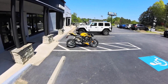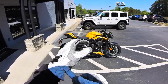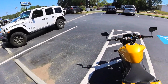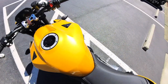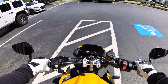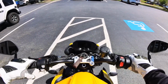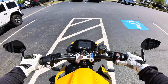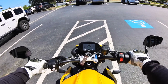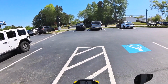Okay, my brand new 2023 Triumph Street Triple RS in cosmic yellow. Oh my god, this colour is to die for. It's so beautiful. So beautiful. First turn on. Nice. Full tank of fuel, thank you very much, Triumph Roswell.